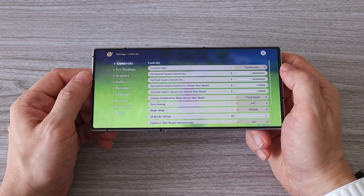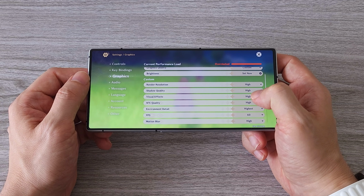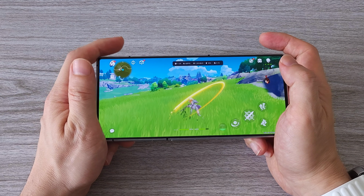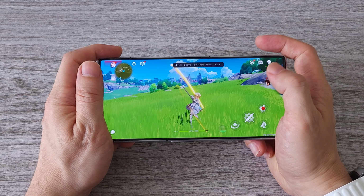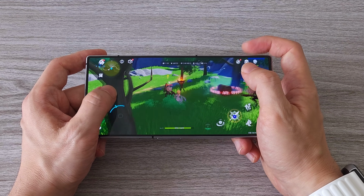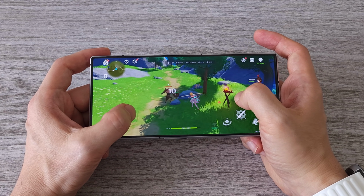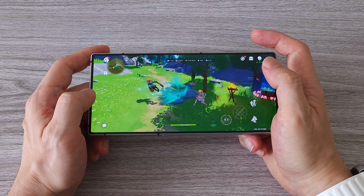I tested Genshin Impact at its highest graphics settings at 60 FPS, and guys, this is the smoothest gameplay I ever experienced with this game. You know how some phones struggle even at medium graphics settings? Well, here I didn't see a single frame drop. Even when I used screen recording at the same time.